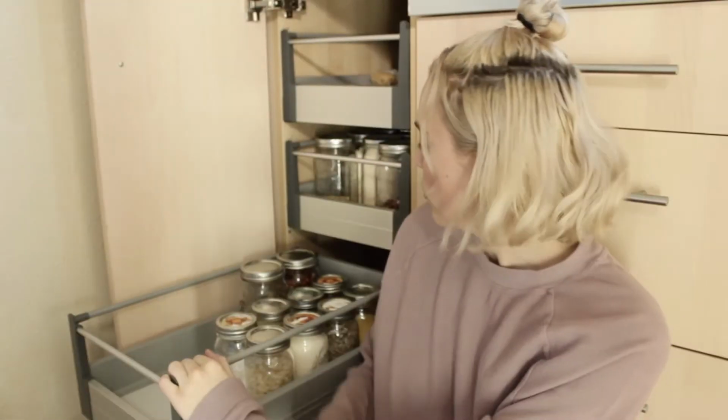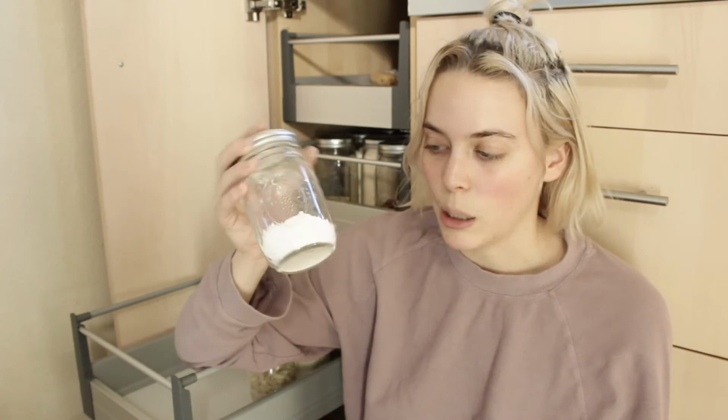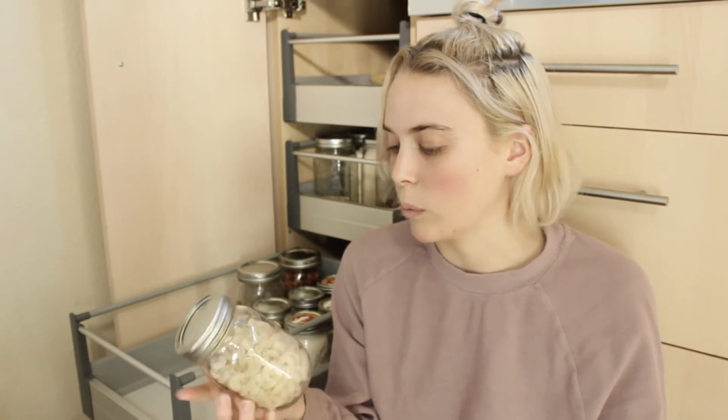Okay. The other big jar that I have in here, first, tapioca starch, tapioca flour, either one. I don't have a ton left. This is my go-to thickener of choice. And then this is just something I bought so long ago and never used. I've been trying to use it up for so long, but it's just mac and cheese noodles.